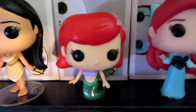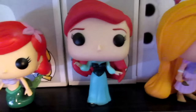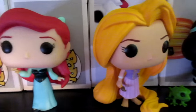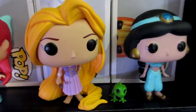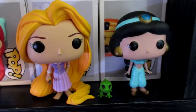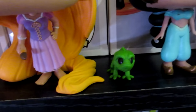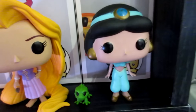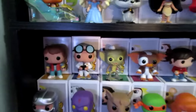Then we have the two Ariels. We have Mermaid Ariel and Human Ariel. I call her Human Ariel. I don't know what she's really called. Ariel with legs. And then we have Rapunzel, who is so heavy because of her hair, and Pascal, her little buddy there. And then we have Jasmine from Aladdin. I love her, but you have to lean her up against stuff because she's so heavy.